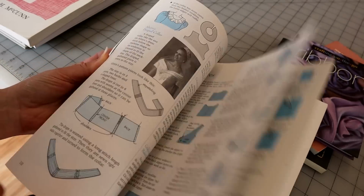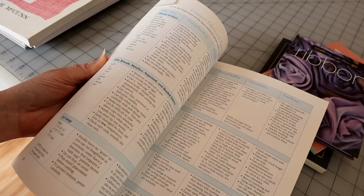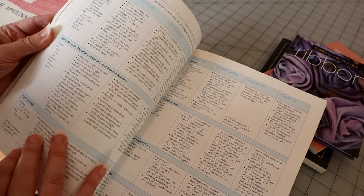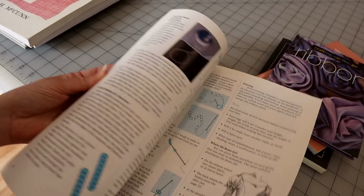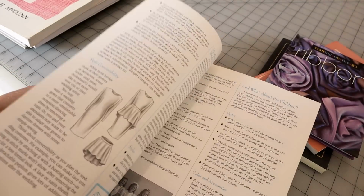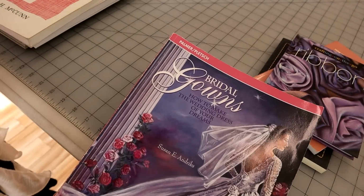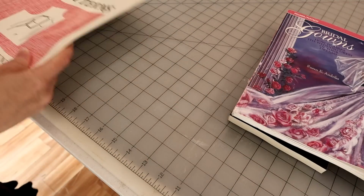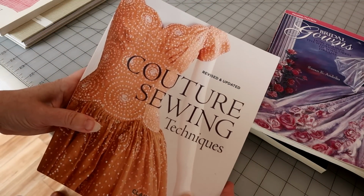So yeah, there's a lot of information in this book, as you can tell. This is a great reference book to have. Here's fabric types, how to make a bow. It's just incredibly, incredibly helpful. So this one, this is a wonderful book to have.